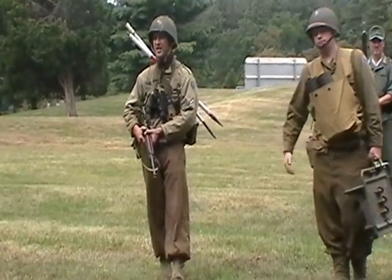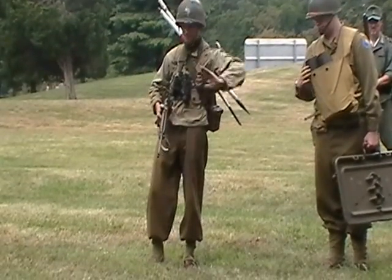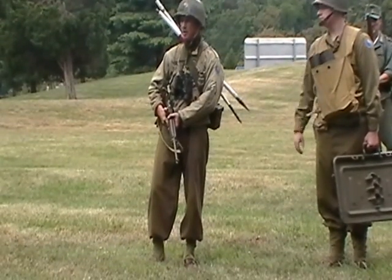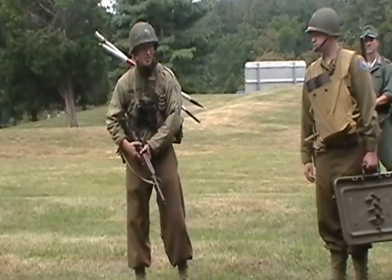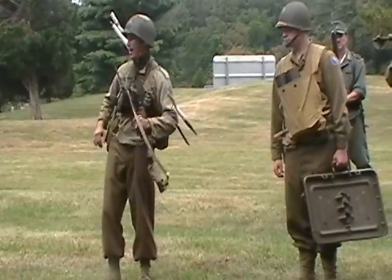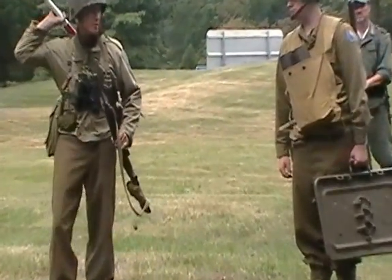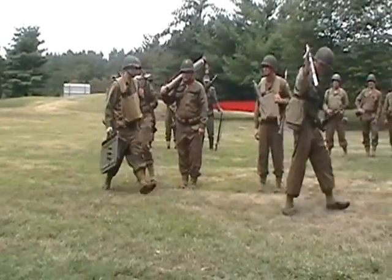It is a mortar team. Everybody has to learn their job, do it day or night, and without any type of glitches, because it's a complicated weapon. So in order to get the mortar ready for action, I, as the team leader, called action, which meant the mortar was going to go up.